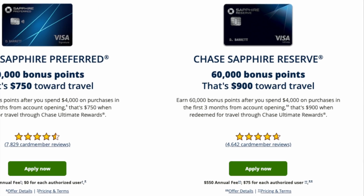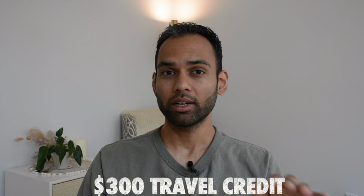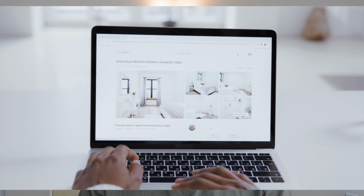So the card comes with a $550 annual fee, and you can earn 60,000 points after you spend $4,000 in the first 3 months of card ownership. Like with the Chase Sapphire Preferred, you can use the Chase Travel Portal to get elevated value of 1.5 cents per point, and that translates to about $900 in value. The card also comes with a $300 statement credit that is probably the easiest to use across all the cards that we talked about today. So even stuff like booking an Airbnb would trigger this credit.